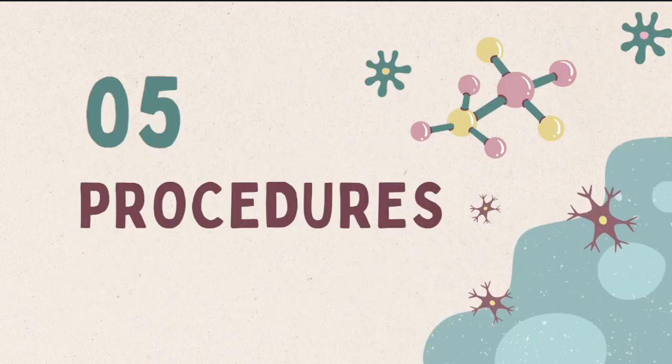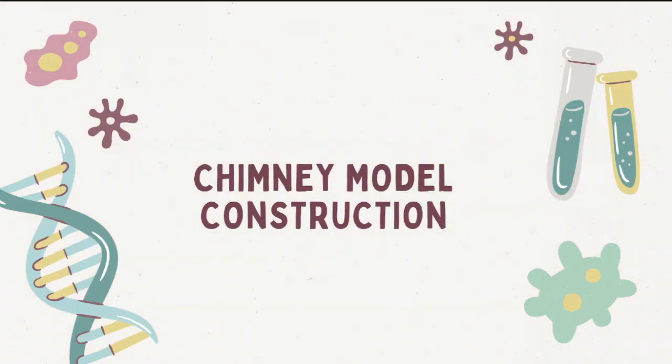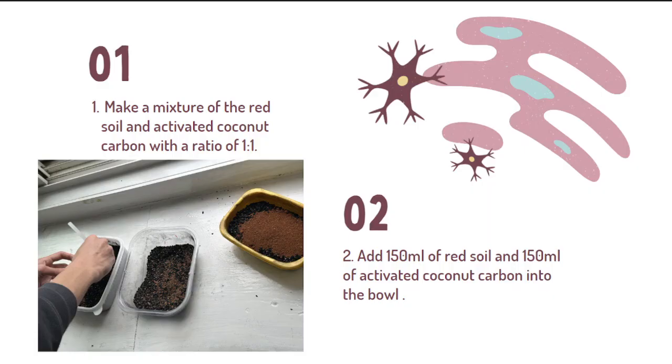And next, let's talk about our procedures. I want to preface this by saying that for our procedures, we have two separate ones. The first one was making the red soil/activated coconut charcoal paste, and the second procedure was constructing our chimney model. So let's start off with our red soil/activated coconut charcoal paste.